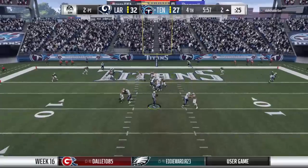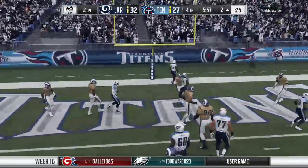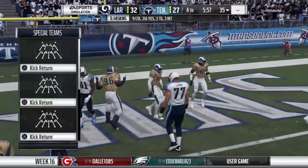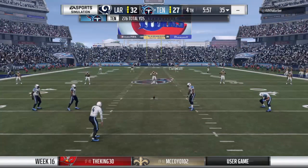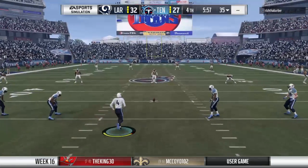They'll look to throw again, and that's going to be incomplete. Should have been picked. Probably doesn't matter on a two-point conversion, but still, as a former DB, you want to grab that ball when you can, don't you?